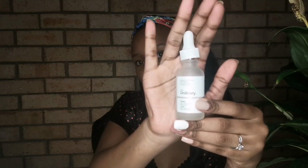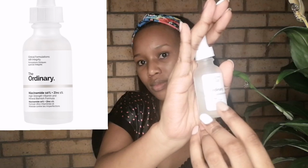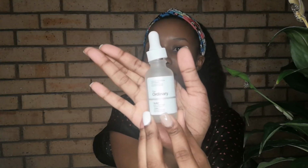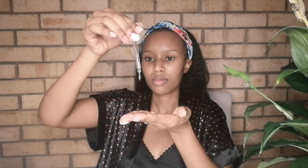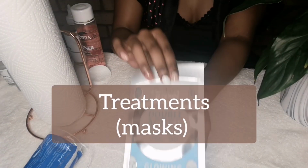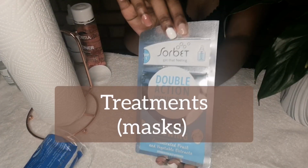My second most favorite serum is the niacinamide vitamin B3 and zinc 1% serum. It is absolutely the one. It regulates sebum production and minimizes the appearance of pores, and it also brightens your skin. It also is the one, guys. You only need like 3 drops. It also makes your skin feel so hydrated, so plump and so glowy. I love it. Next step is sheet masks or any mask basically.